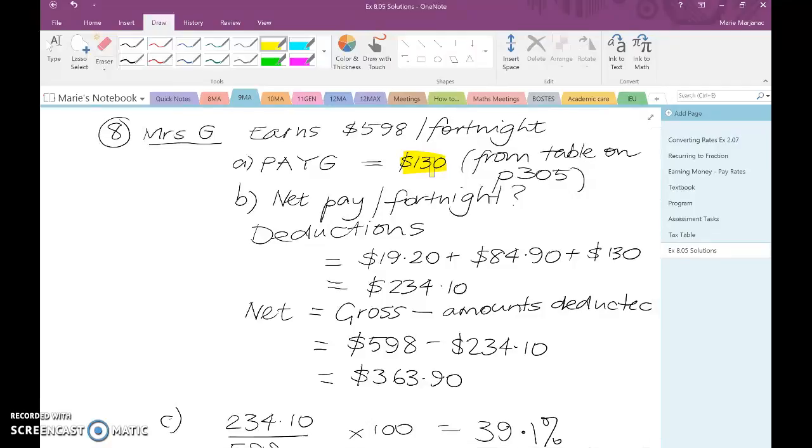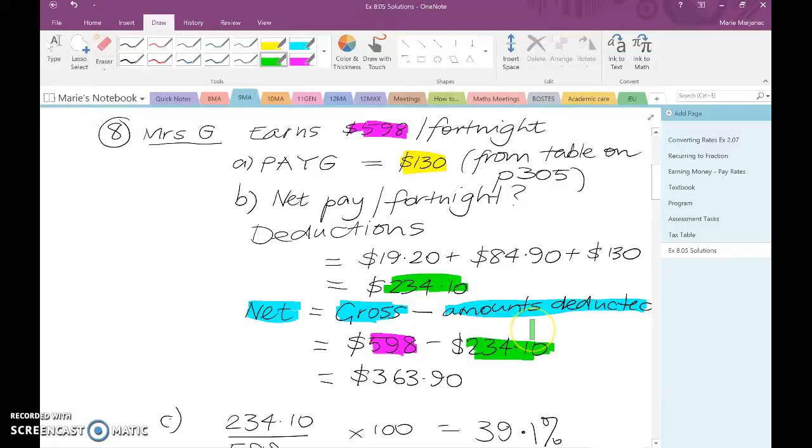So we're going to add up all our deductions. There was $19.20, there was $84.90, there was $130 from the tax. That gave me a total of $234.10. Now we know that our net is our gross minus those deductions. So our gross we had up here, $598, and our deductions we had here. So we minus them off, and there's your answer. So that's your net pay.